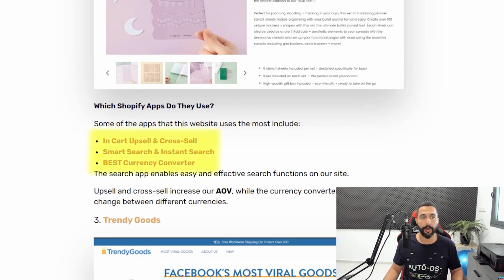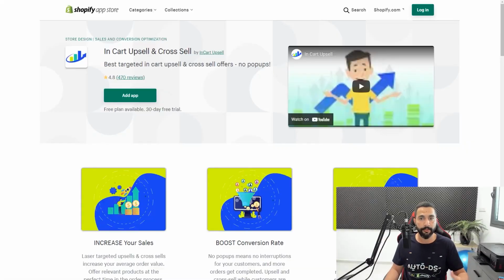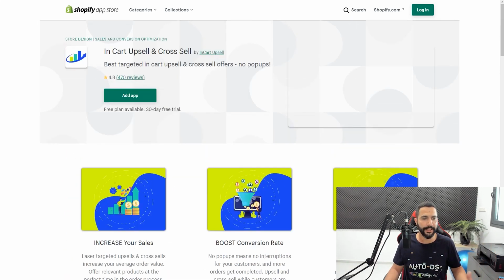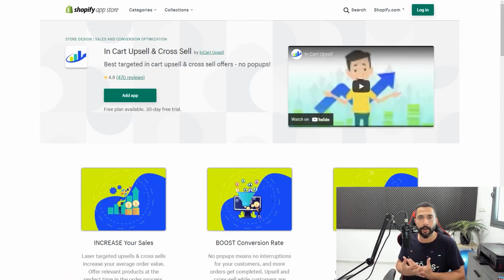Which Shopify apps do they use? One of them is an app called In-Cart Upsell and Cross-Sell. We already talked about cross-selling and upselling. We also have articles on cross-selling and upselling, so be sure to check out our blog page and see the articles that we have there. This is a very important thing to have, and as you can see, a lot of websites are using these techniques. So In-Cart Upsell and Cross-Sell is another app that they are using to get cross-sells and upsells, what we just said, to upgrade the item that you are currently buying or to add an extra accessory to it.